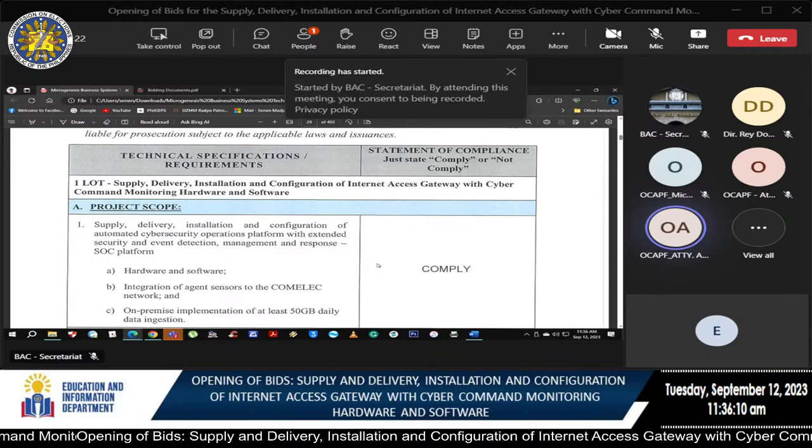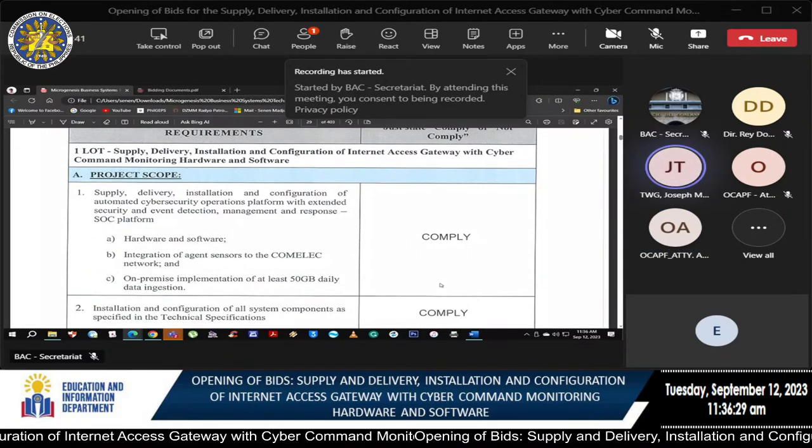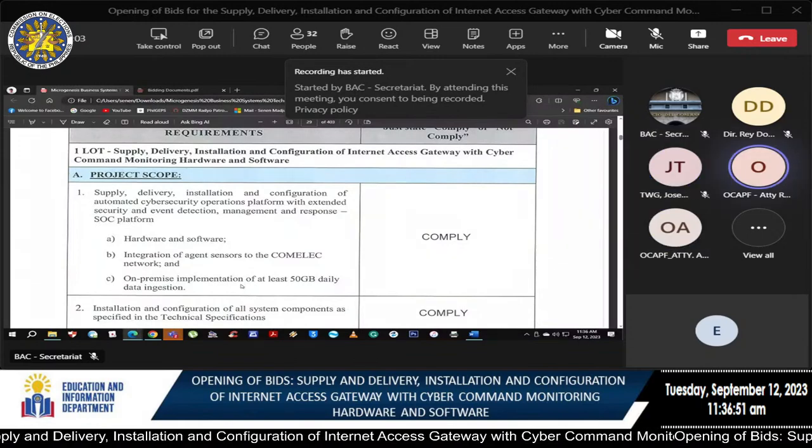Technical specifications requirements. One lot for the supply, delivery, installation, and configuration of internet access gateway with cyber command monitoring hardware and software. Project scope. Number one, supply, delivery, installation, and configuration of automated cybersecurity operations platform with extended security and event detection, management and response SOC platform. A, hardware and software. B, integration of agent sensors to the Comlec network. And C, on-premise implementation of at least 50 gig daily data ingestion. Comply.